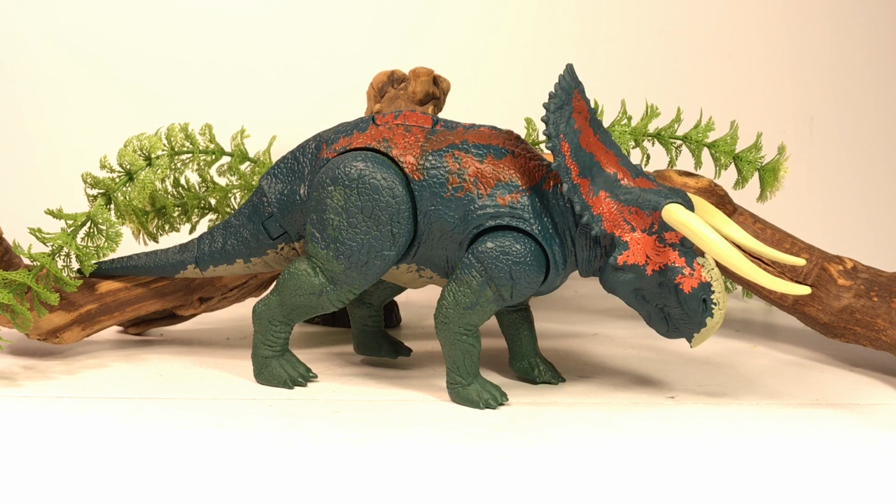Number 3, the Dual Attack Nasutoceratops. This figure, along with the Allosaurus, caught everyone off guard when it first started popping up on store shelves. The biggest reason was these figures had the Battle at Big Rock logo on their packaging, and up until that point in time, we knew almost nothing of what Battle at Big Rock was going to be other than a short film.